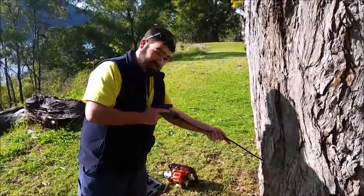This is quite interesting. I'll show you what we found. All right, so we've got the camera in the tree now. We're just going to feed it down and show you what we found. You can see all these termites crawling around the edge. They're actually the soldiers. Because we've drilled the hole, they're coming out to defend the colony.